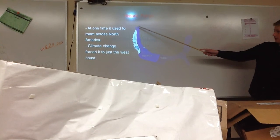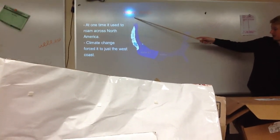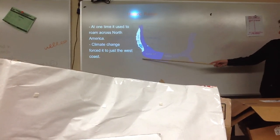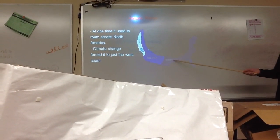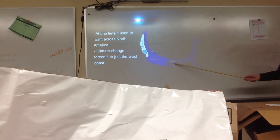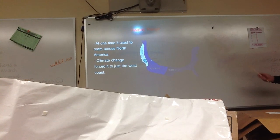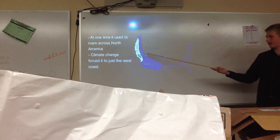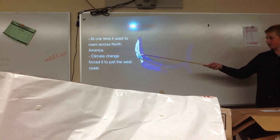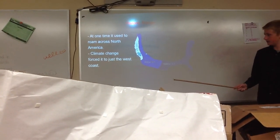Here's its historic range. At one time, it used to go all the way up into British Columbia in Canada, all the way down to Baja and New Mexico. And it's thought that one day, they used to go all the way across Southern America and into the East Coast. But due to climate change, by the 1900s, it was down to just the West Coast and the Southwest.